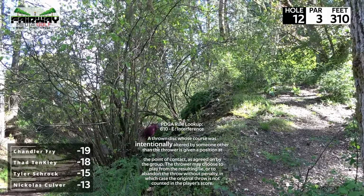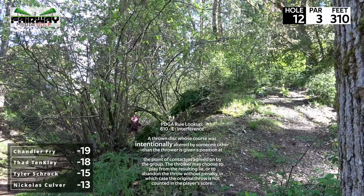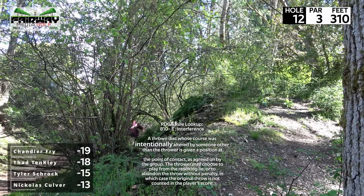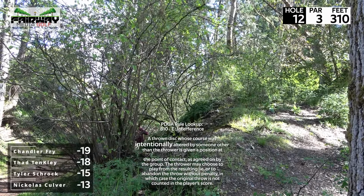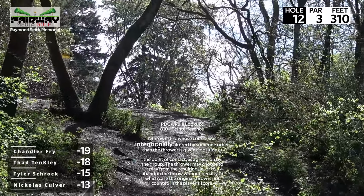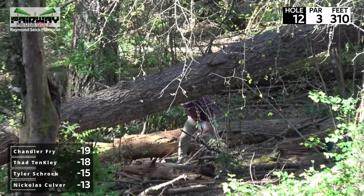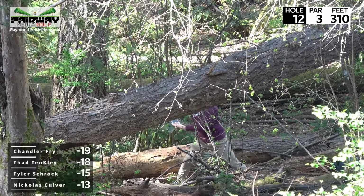So this was a ruling that was really tough in the moment. And in the reading of the rule here is talking about intentionally altering flight. So some type of intentional interference. We ruled Chandler did try to move out of the way, but was unable to. So his interference was ruled as not intentional. So he was 12 feet behind it, so that Nickolas was not able to take this provisional and had to take that shot actually where it landed. So that's where we're going to catch him right now.